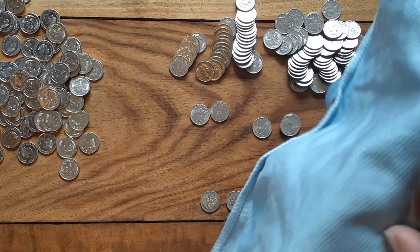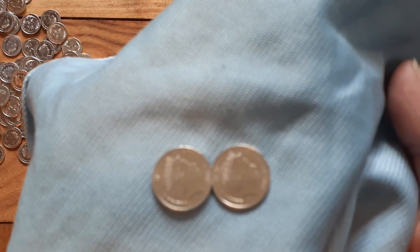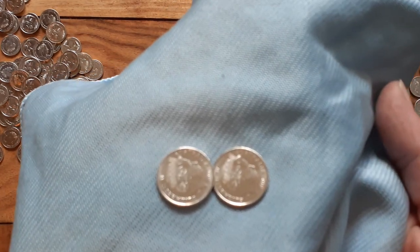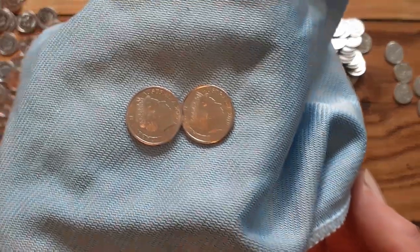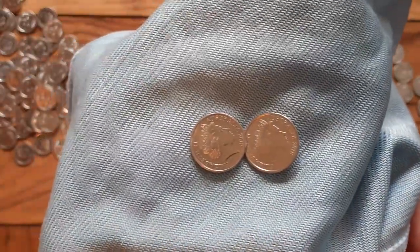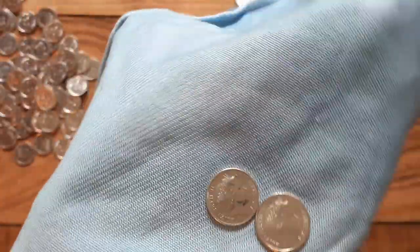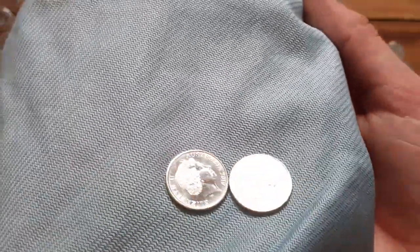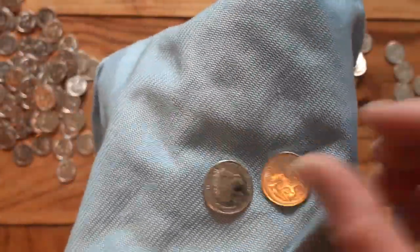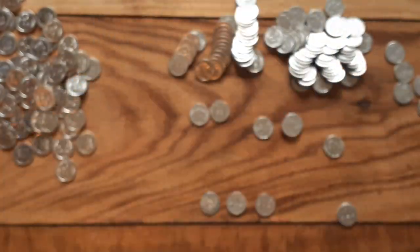I kept just two 2020 IRB effigy 5 cent coins, and the mintage on the IRB effigy is pretty high. It's 25 million, but it's one of those years where you've got two effigies and it might get overlooked, and I thought, well, they're about as good as you can get, so we'll hang on to just two. That's going to cost me 10 cents to sit on them.